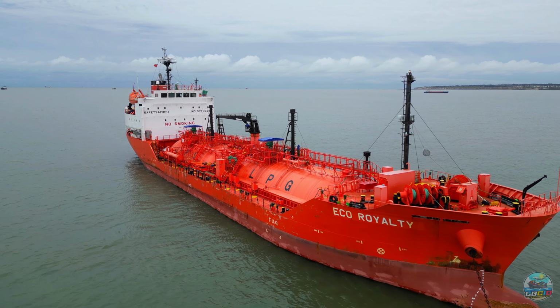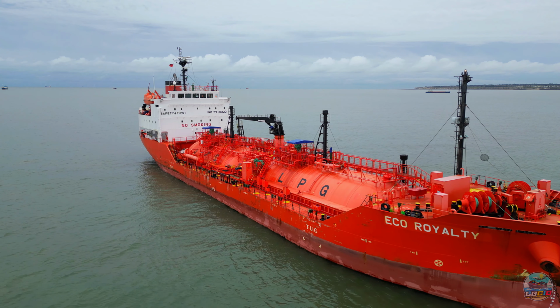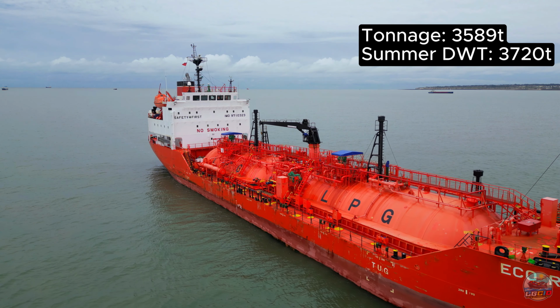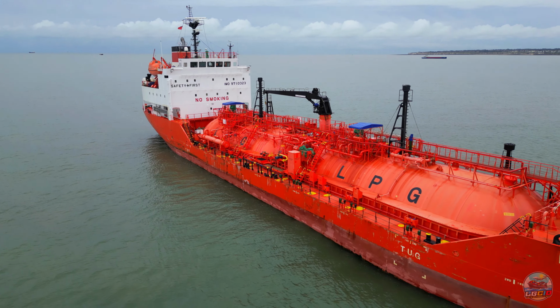She has a gross weight of 3,589 tons and a summer deadweight of 3,720 tons.